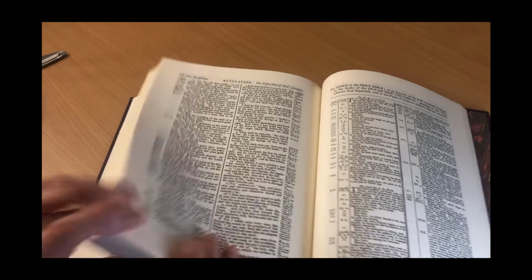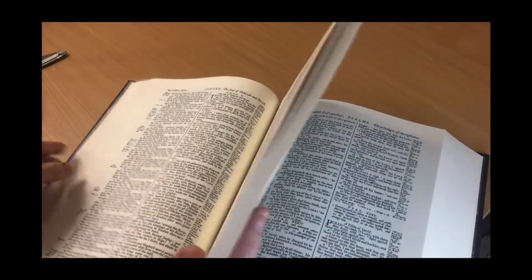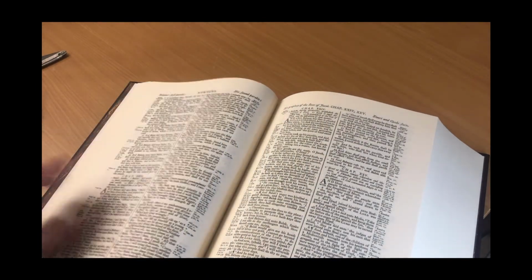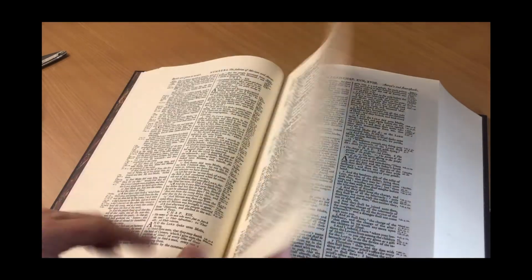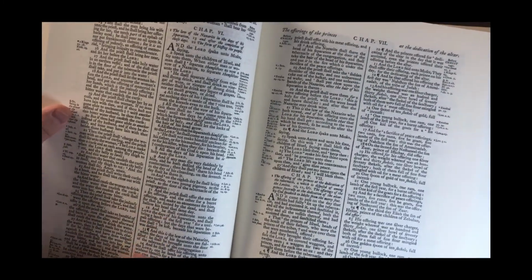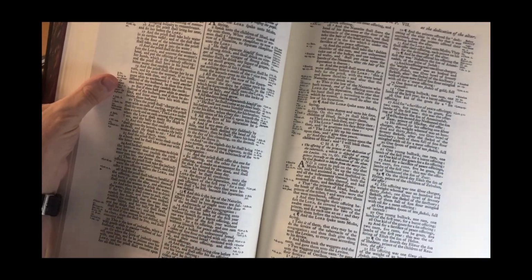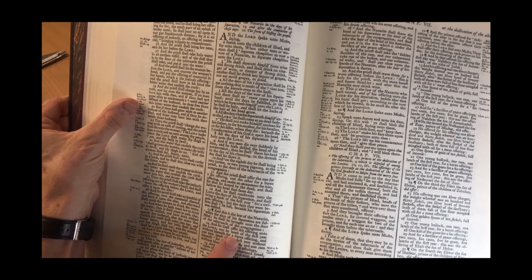Now let's look at that. Let's look in Numbers. Well, maybe we should skip that. I just wanted to. Well, we're here, so we're in Numbers chapter 6, verse 14. Again, Roman numerals for the chapters. Still, they use Roman numerals then for the chapters. Numbers 6:14. And he shall offer his offering unto the Lord, one he lamb of the first year without blemish. See? Lamb.